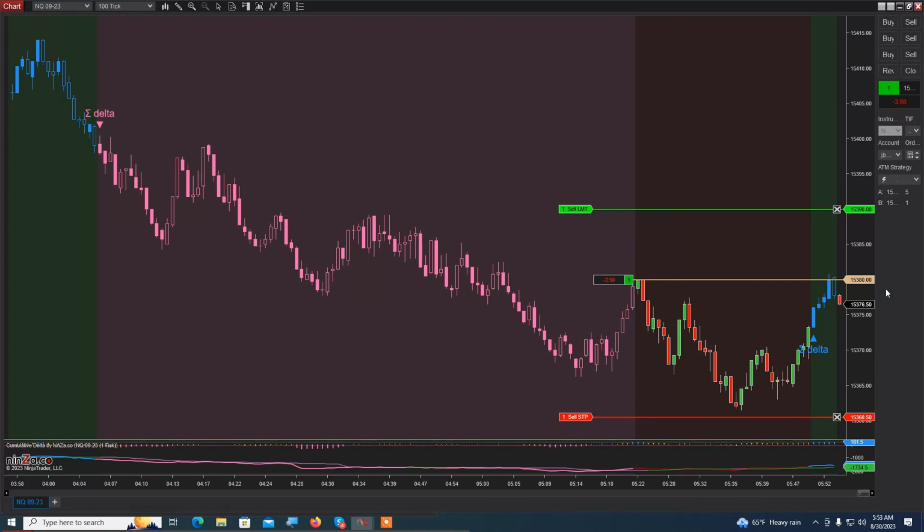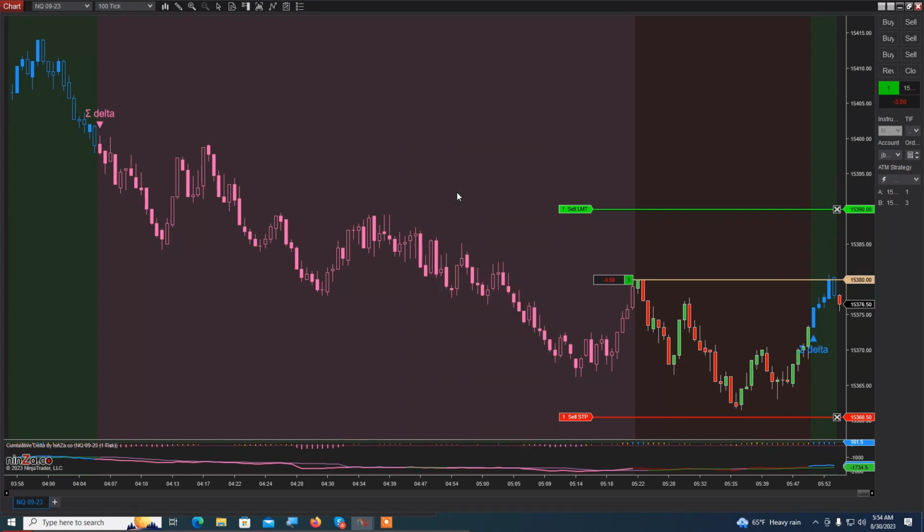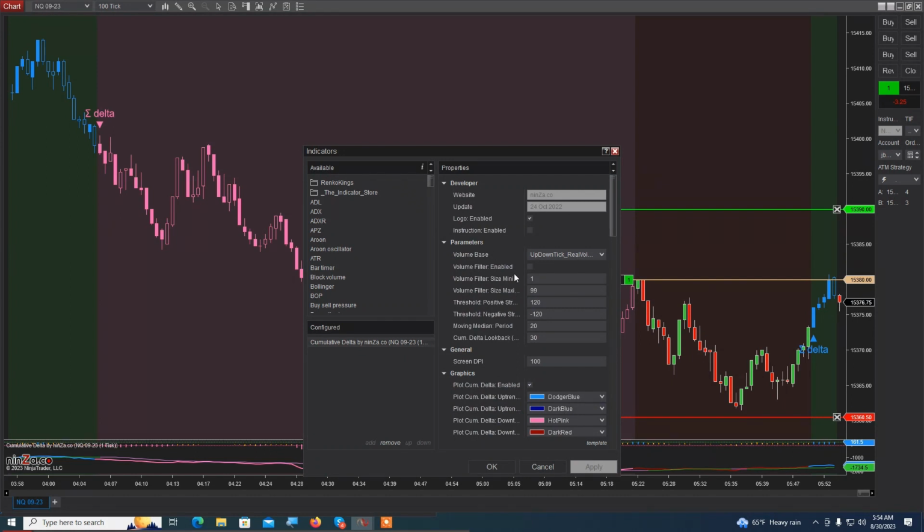This is the 150K evaluation. Now, as far as the settings for this, everything is out of the box. I did not change anything here. The only thing is, it comes with real time only, the top one, and I prefer this second one.